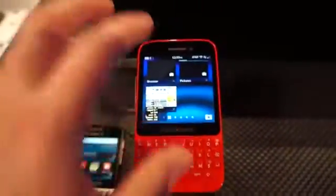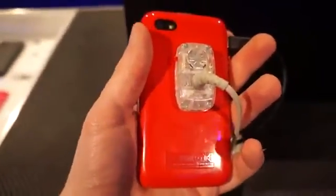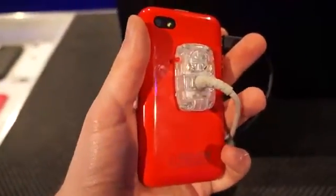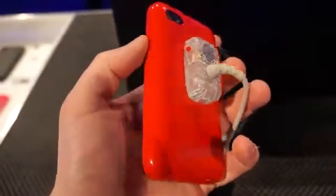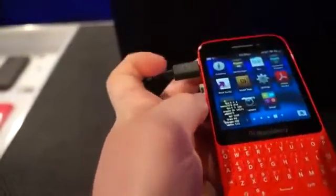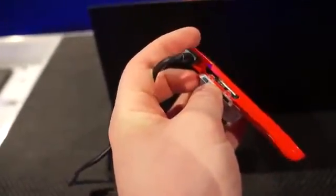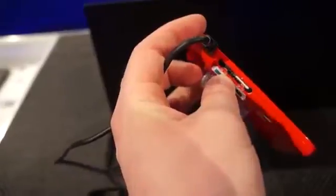One of the things that we're kind of disappointed about is that the Q5 doesn't have a removable battery, which is something that we really liked about the Q10 and the Z10 before it. And to make up for that lack of slot where you would usually put a SIM card or micro SD card, there's this door over here for the SIM card slot and the micro SD card slot.